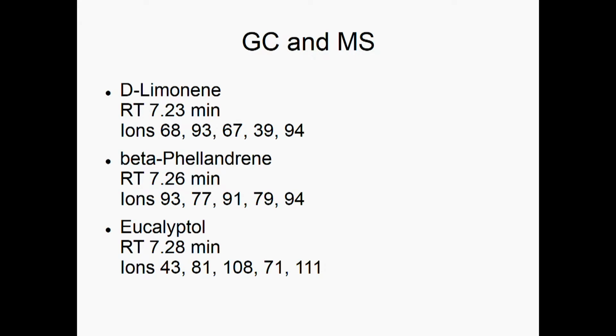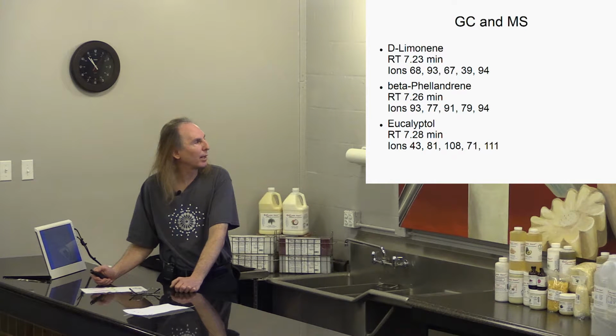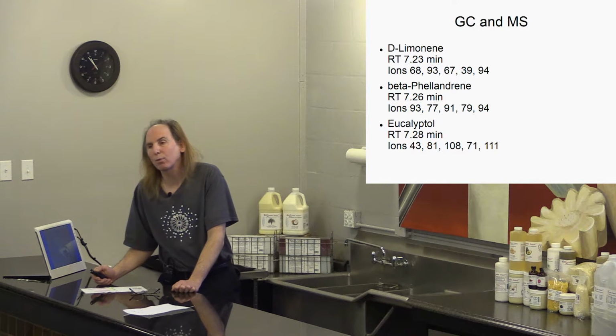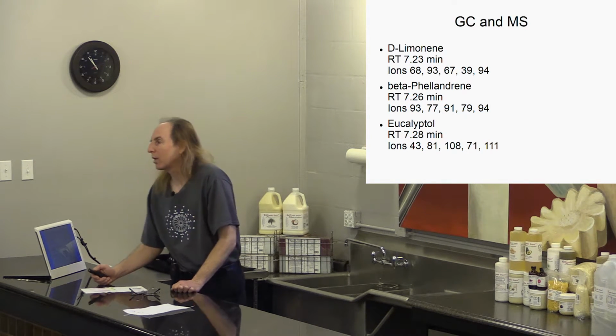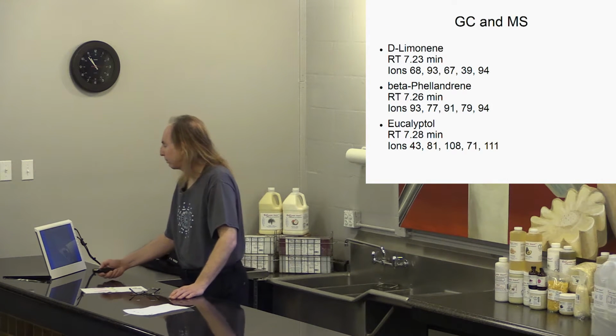But their mass spectra are very different. D-limonene, the tallest peak is 68. Beta-phellandrene, it's 93, and eucalyptol, it's 43. So even though their retention times are very similar, their mass spectra are very different.